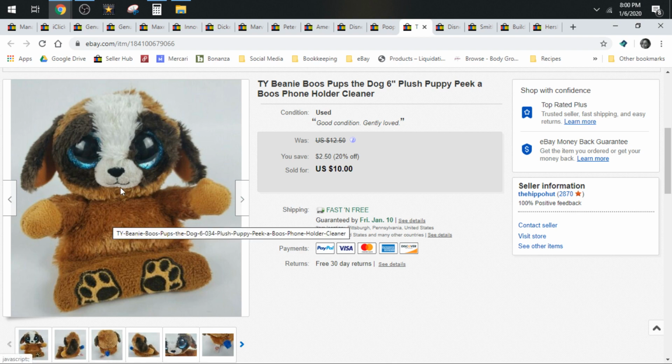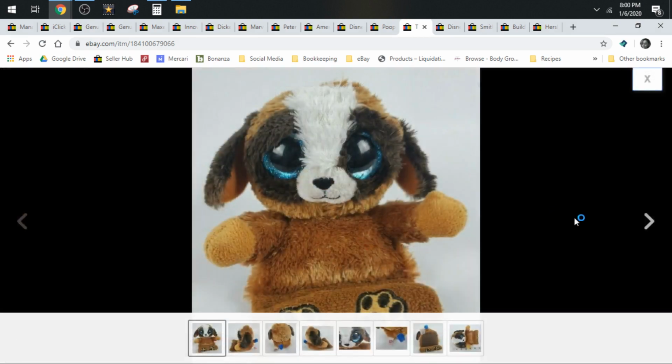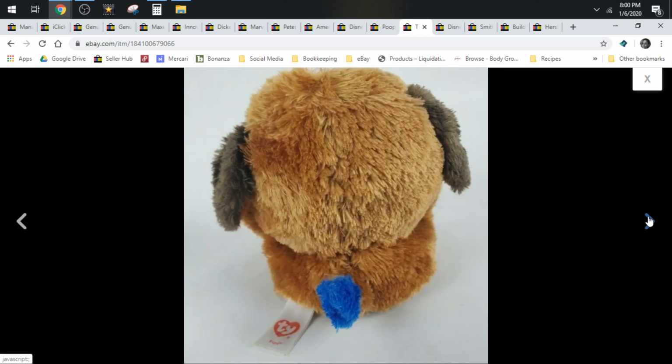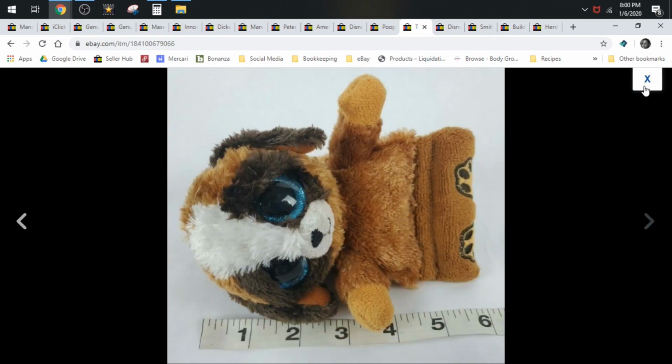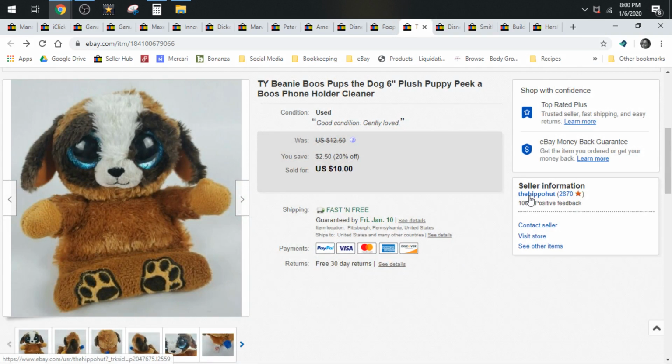We have a phone holder, a Thai Beanie Boo dog that's a phone holder. This was, I want to say, 50 cents at a yard sale. May have been a quarter. I just did this in a video last week, this furry dog, and I already can't remember. Anyway, he sold for 10 bucks, shipped first class.